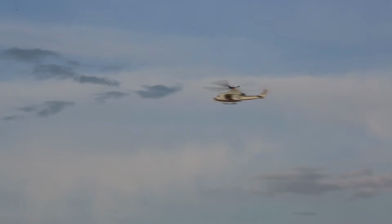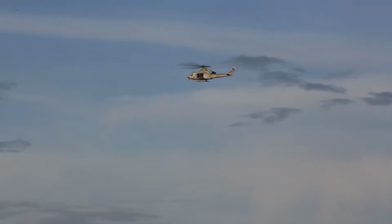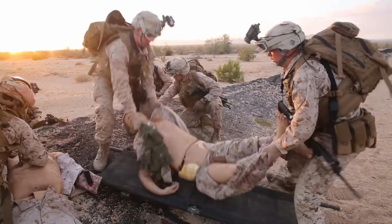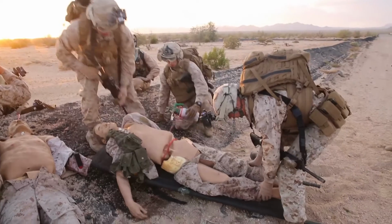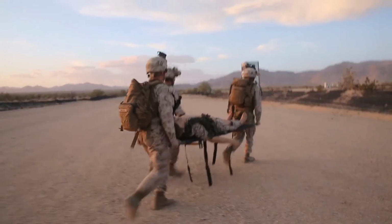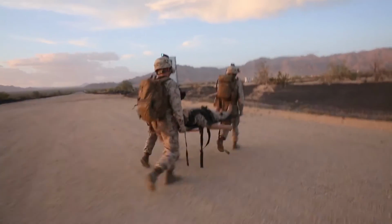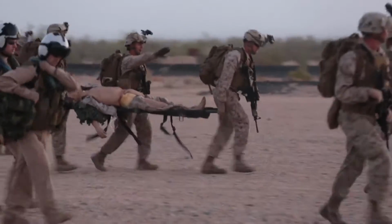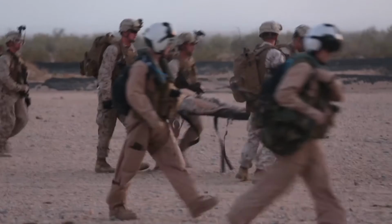So our frag process is how normally the GCE gets aviation to support them. And that's the key there, is gets aviation to support them. What this is doing is symbiotic training. So rather than us pretending that we're supporting ground combat element Marines, let's just do it for real. And then we're both getting trained at the same time. So it's really fairly simple, but it's something that we need to get after.